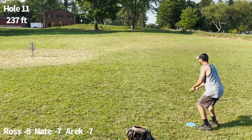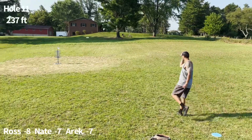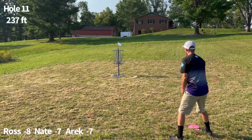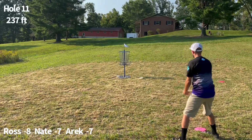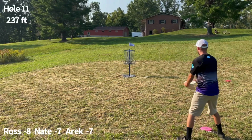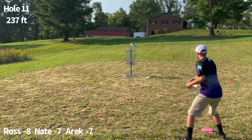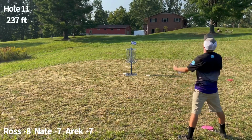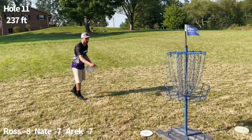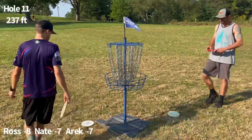Here's about a 50-foot putt for Ross for his birdie. Might have been a little more than 50 feet, but hits off the band, which is hard because there's not much band on this basket. Just didn't get the commitment on that putt. So it looks like it's going to be 2 pars, and Arek with a drop-in birdie.